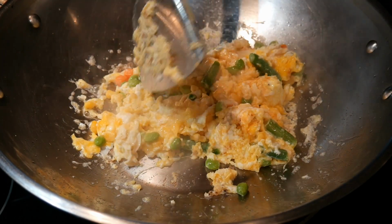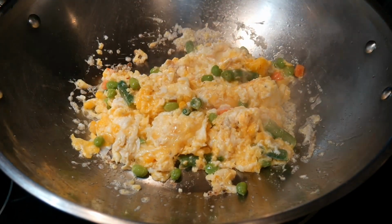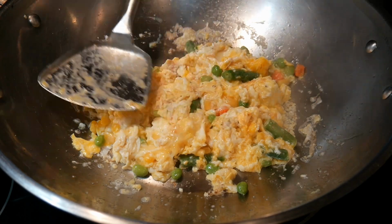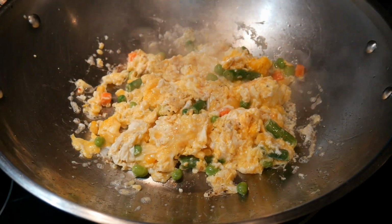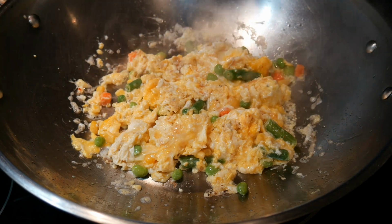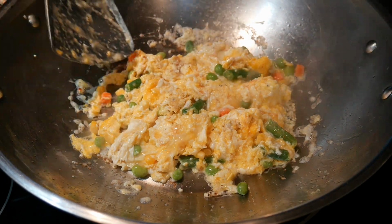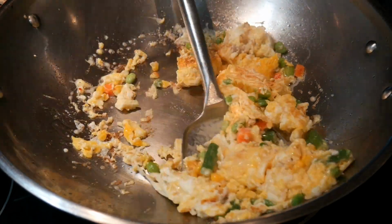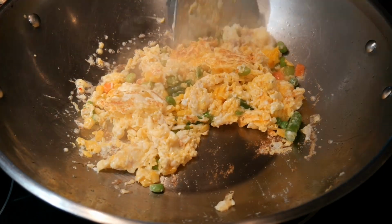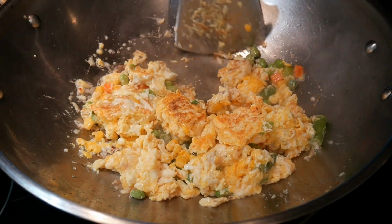And it is particularly not a good idea to thaw them out in the microwave oven because it will soften the texture of the vegetables, and it will take away that fresh taste of the vegetables. Instead of scrambling the egg, I use the wok spatula to flip the egg over. I like to have the egg stay in a larger chunk.